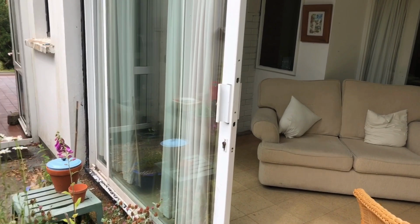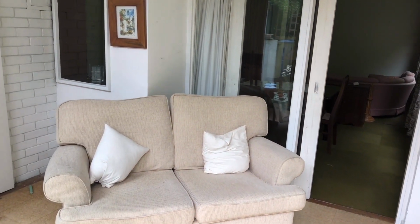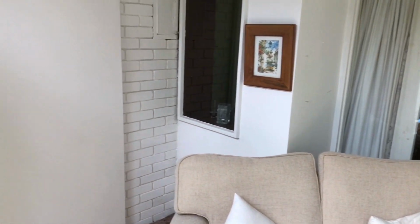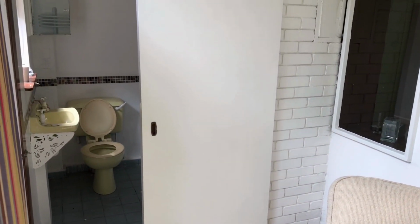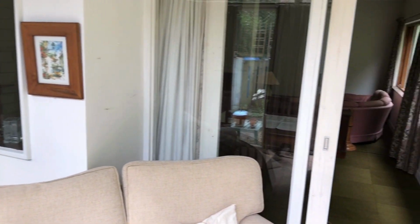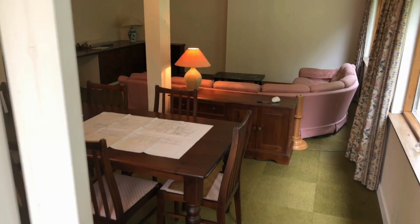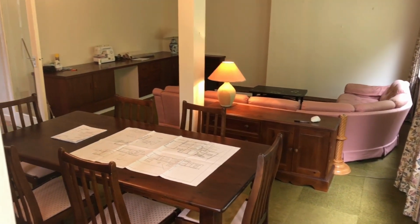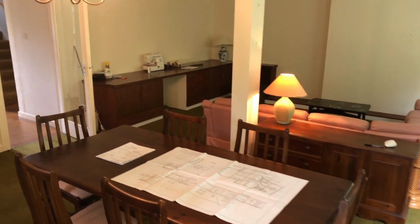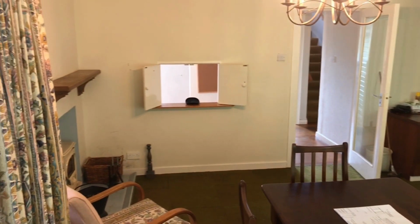So we'll just go in through the sunroom, and there is in fact, surprisingly, a little shower room just there on the left-hand side. Now this extension, it's a living room and dining room. I would have thought it would make a fantastic kitchen, living, dining. And when we look at it from the other end on the wider angle, you'll see what I mean. There's the kitchen in through that hatch.